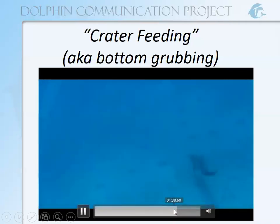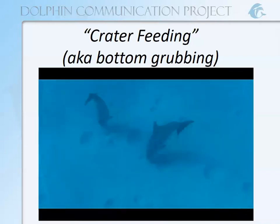Okay. So some of the things I was just letting you know is the whole group tends to be crater feeding at the same time. And so that doesn't mean that they're perfectly synchronous in their behavior, taking breaths at the exact same moment. As you can see, they're not all digging at the same moment. But generally speaking, the whole group is at the sea floor at the same time, and then the whole group is at the surface breathing at the same time.